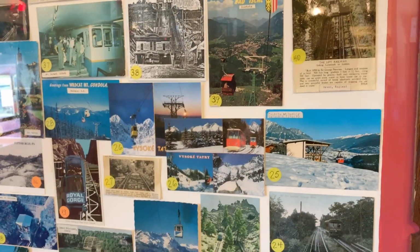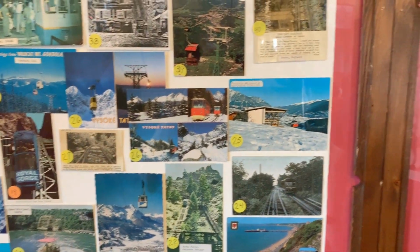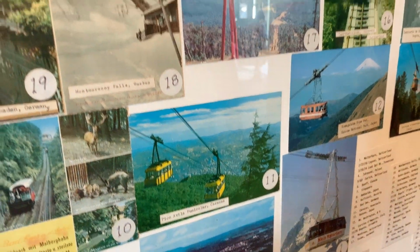If you couldn't tell by the clothing and style of the postcards, these are old because USSR. Dude, check it. This one's the Matterhorn. Oh, that is sweet. Not the Disneyland Matterhorn. No, that's the real one. Yeah, these are all really cool.